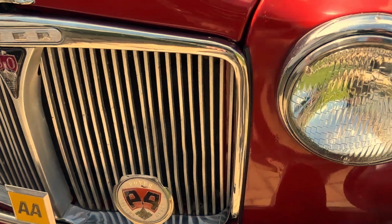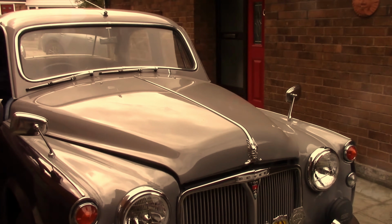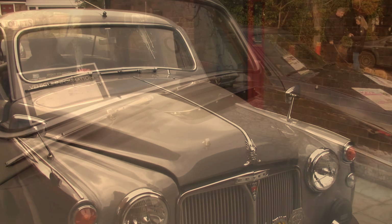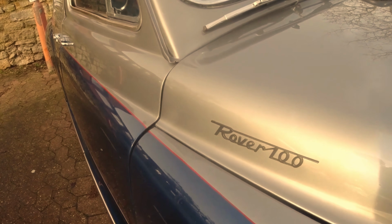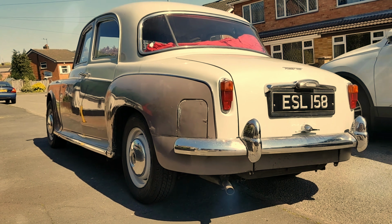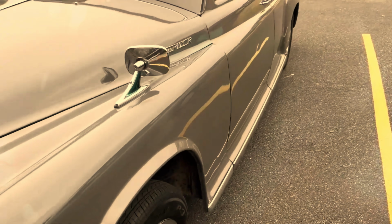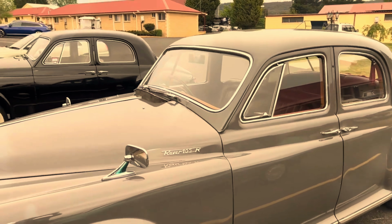Solicitors and barristers needed cars that projected success without ostentation. A Jaguar might suggest you were more interested in speed than jurisprudence. A Ford suggested you weren't successful enough. The P4 struck the perfect balance. Bank managers, accountants, and senior civil servants formed another core market. These were people who needed to project stability and sound judgment. The P4 said, "I make sensible long-term decisions."